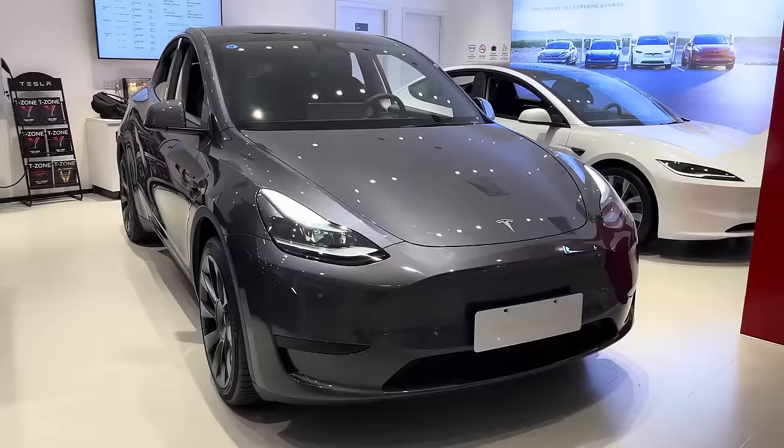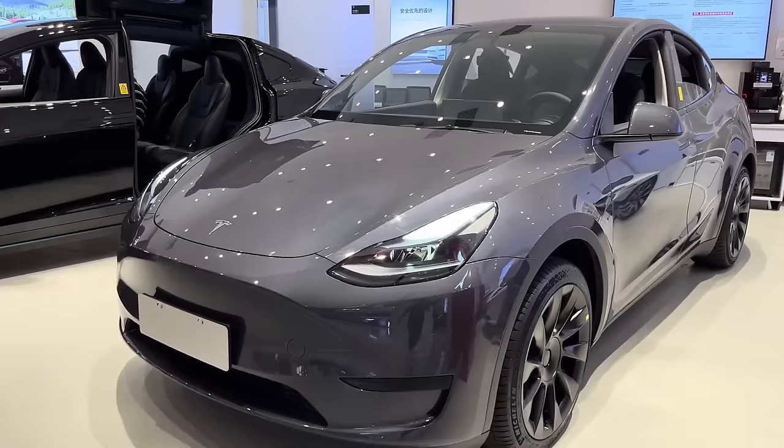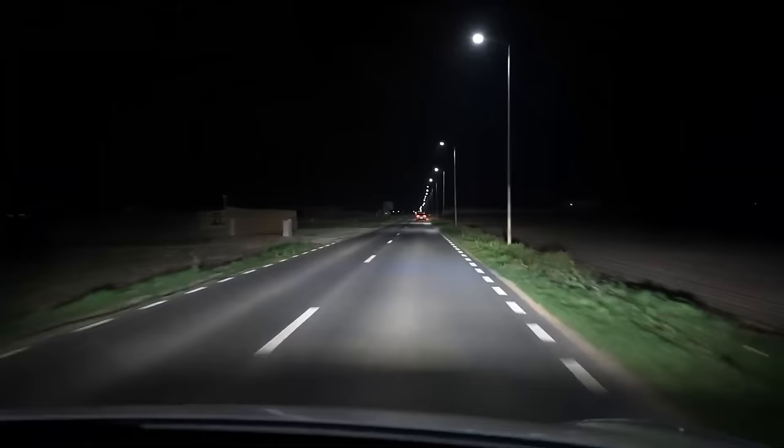Let's start with the front of the car. This gray color on the Model Y looks absolutely stunning. While the overall front-end design remained the same, Tesla has made some upgrades to the headlights. These are matrix LED projectors, but they've now been enhanced with an adaptive high-beam system. What's really clever is how the adaptive high beams can automatically adjust the lighting pattern when other vehicles are approaching. This allows you to keep the high beams engaged for maximum road illumination, while avoiding dazzling or blinding oncoming drivers.